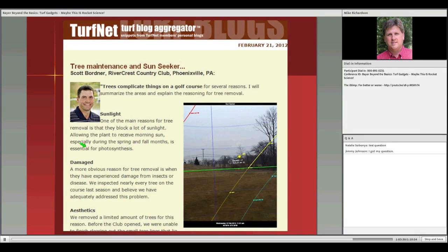This was a superintendent out of Pennsylvania who used this app to make a case for removing a particular tree on their course. Once he used this to demonstrate to his membership how the sun was tracking through a particular tree, he was able to get them to remove that tree to improve the turf maintenance there. So again, this is that particular app in action by one of our peers in the golf course maintenance industry.